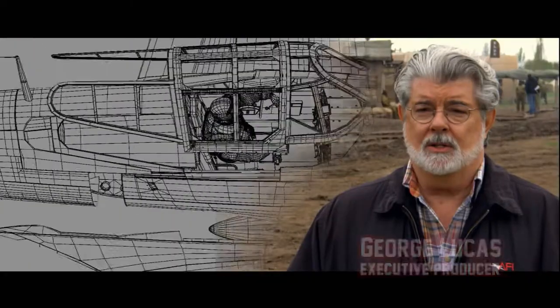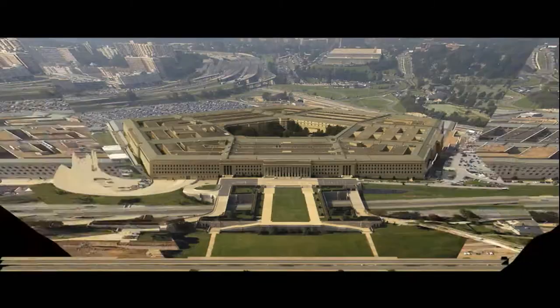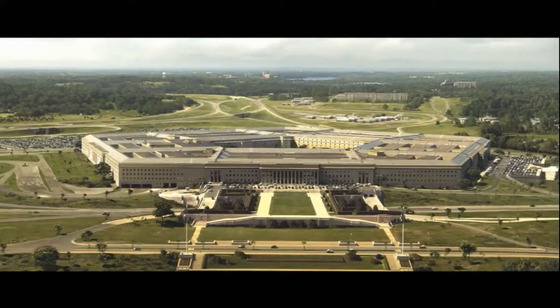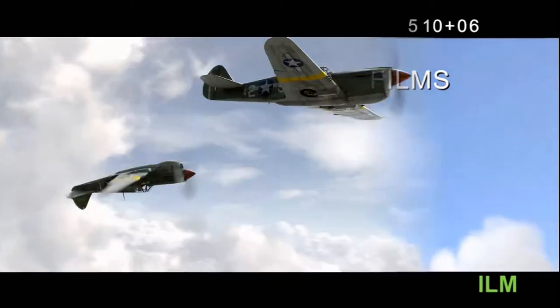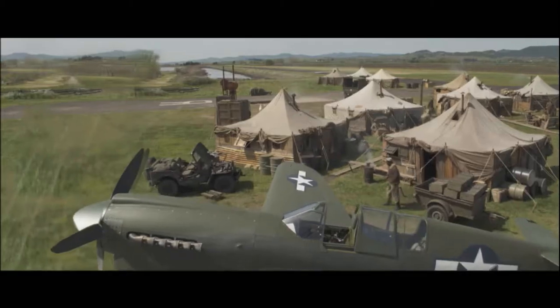With digital technology now, we can actually do a real dogfight movie the way it should be done. Really, in this kind of movie, when you're trying to reproduce something real, we just want to get it to a level that we feel like it's just totally believable. And when it's believable, you've succeeded.